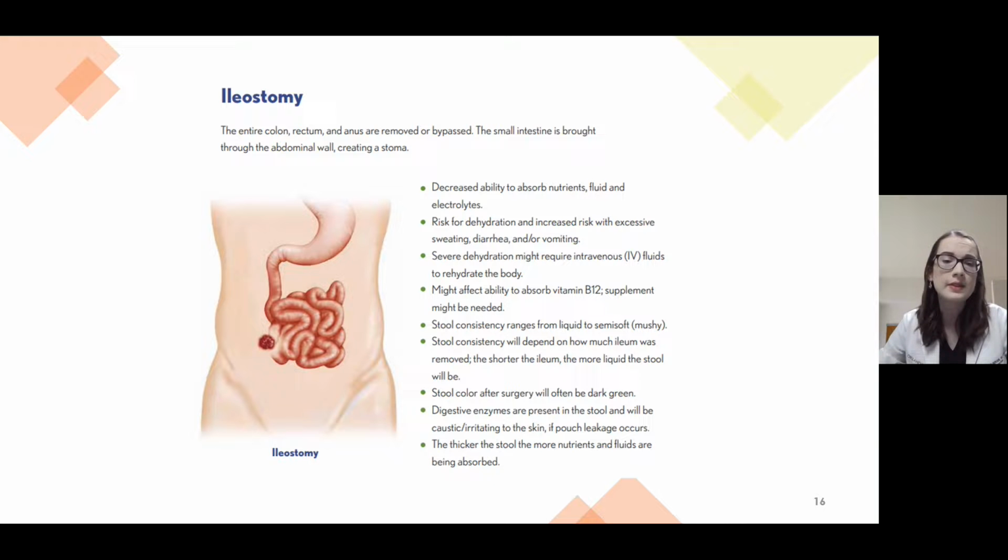Stool consistencies in these types of ostomies tend to be mushy to liquid in consistency. And so dehydration, nutrient absorption, these are all things that we would really want to counsel patients on managing leading up to and after surgery. The rule of thumb for these types of ostomies that's also applicable for colostomies as well is generally the thicker the stool, the more nutrients and fluids are being absorbed.